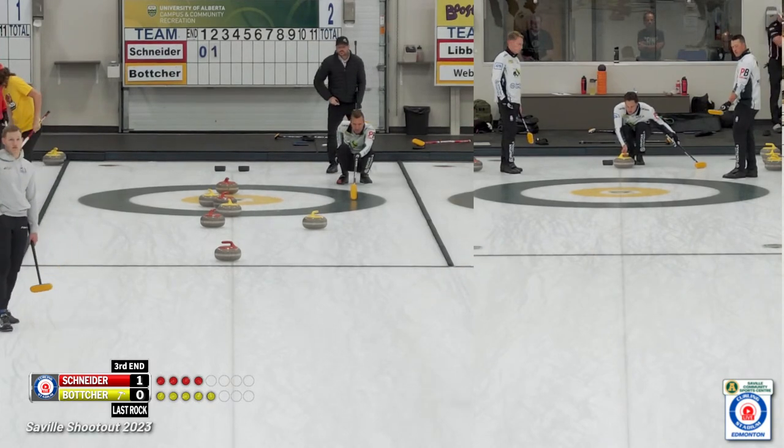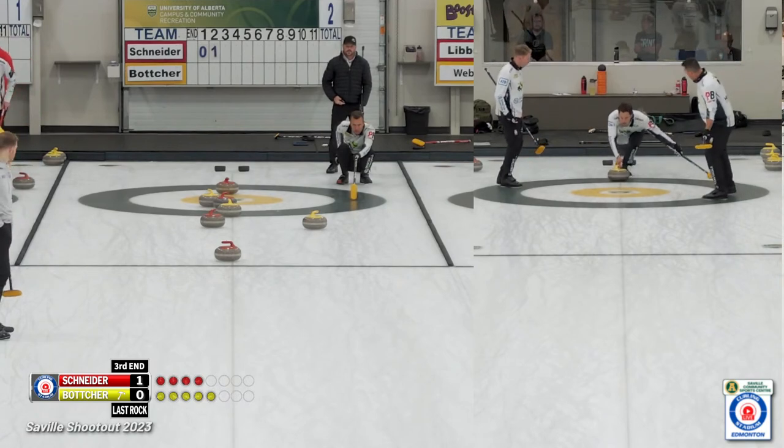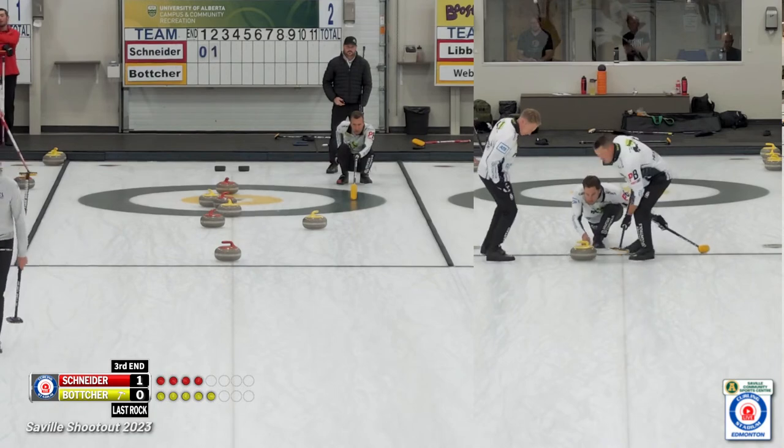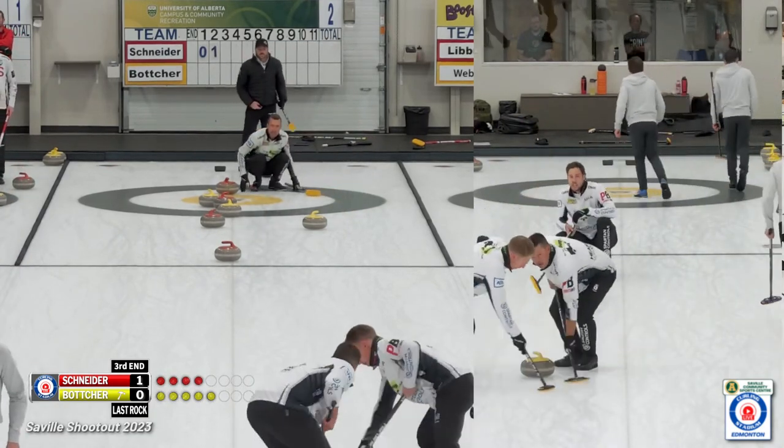Brent Gallant's second stone lineup for Team Bottcher. It's their standard lineup. Ben Hebert at first, lead. Brent Gallant throwing second stones. Mark Kennedy at third. And skip Brendan Bottcher delivering seventh and eighth stones of each end.